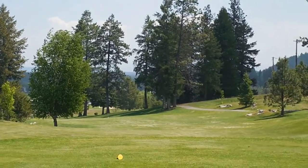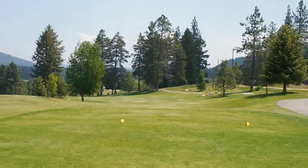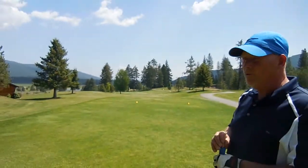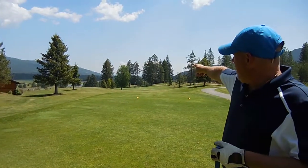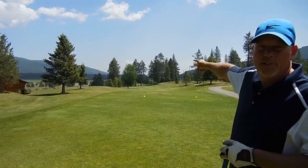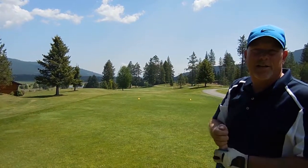Unfortunately, the closer you get, there's a couple of trees down there that make chipping high a challenge. One of my favorite drives to do on this, if I could pull it off, is to get right over the aspen there in the middle, right over the top of that. It drops you right down into the middle of the fairway, and you get kind of a speed slot and keep on rolling down.